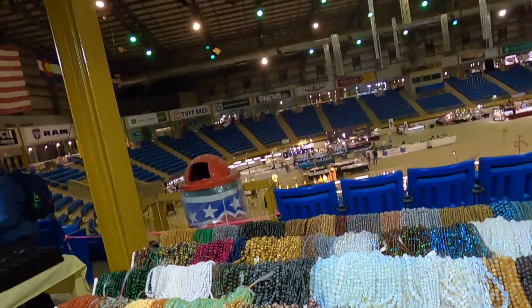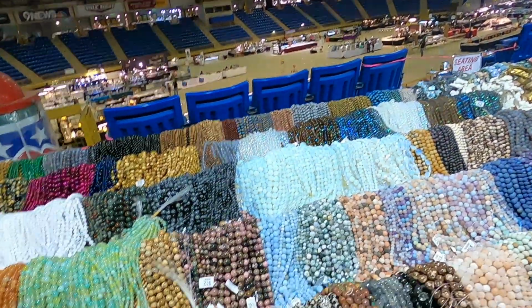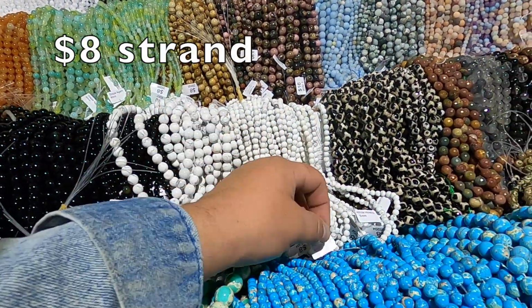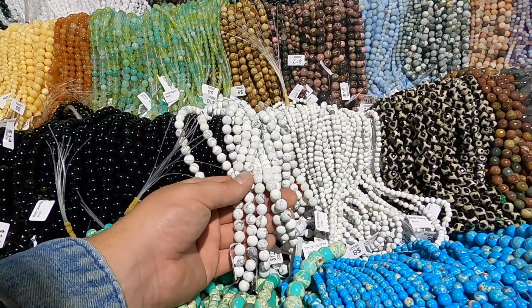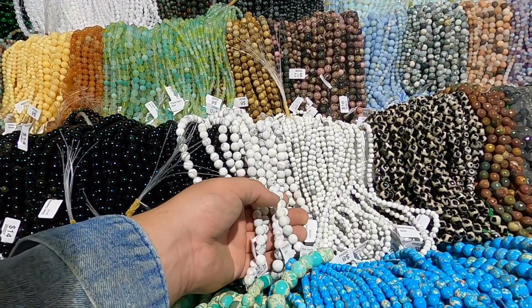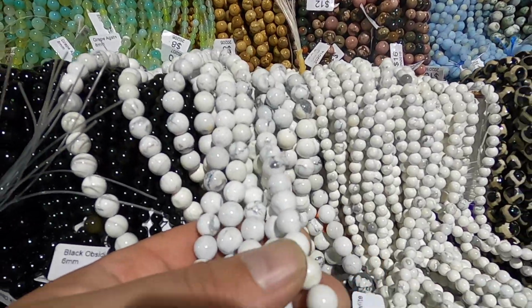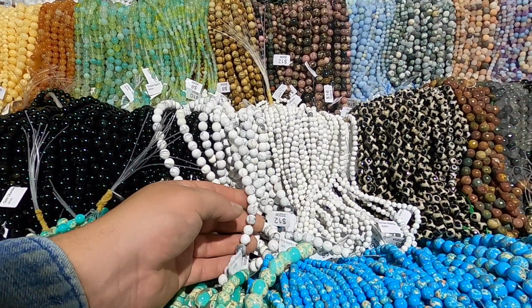Check these out, my friends. A lot of you folks may know, and a lot of you folks might not know, that this is howlite. A lot of folks will sell this as white buffalo. These folks are selling it as howlite, which is very respectable. This is also the most common material that is dyed to make artificial turquoise and whatnot. Kind of looks like white buffalo. The matrix is not the same. But gotta love the howlite.